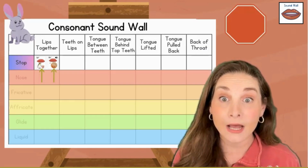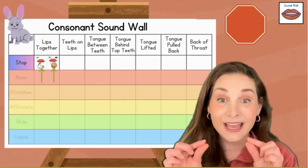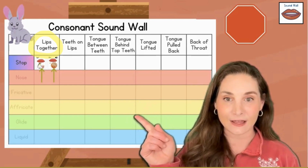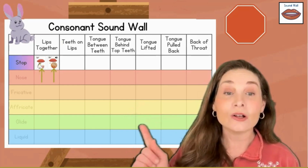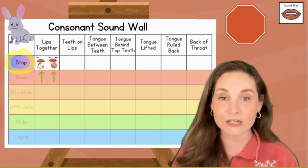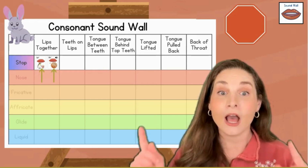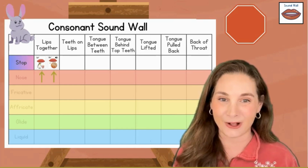So let's add the P and the B to our consonant sound wall. When we make those sounds, our lips come together just like this. P, B. So those sounds are going to go beneath the heading that says lips together. Do you see over right by that bunny, it says lips together. And then we'll also place those sounds next to the heading for the row that says stop. If you look all the way over to the edge of my chart there, I have it highlighted in purple. So we're putting our P and our B under lips together and next to stop sound because that's where they belong on our consonant sound wall.